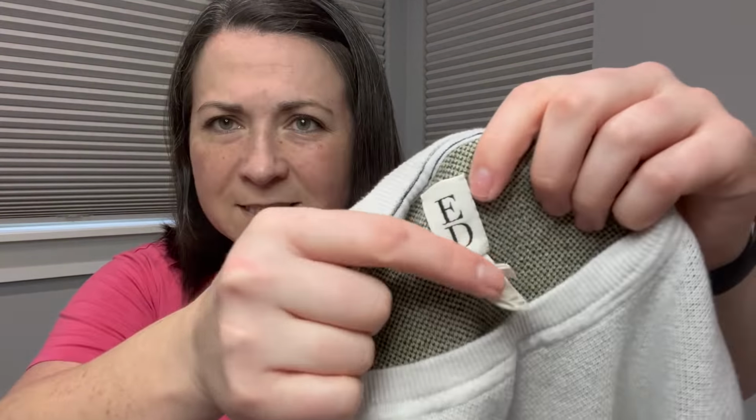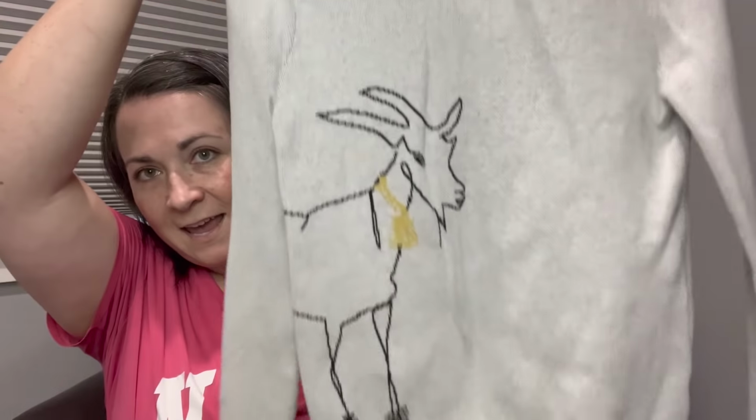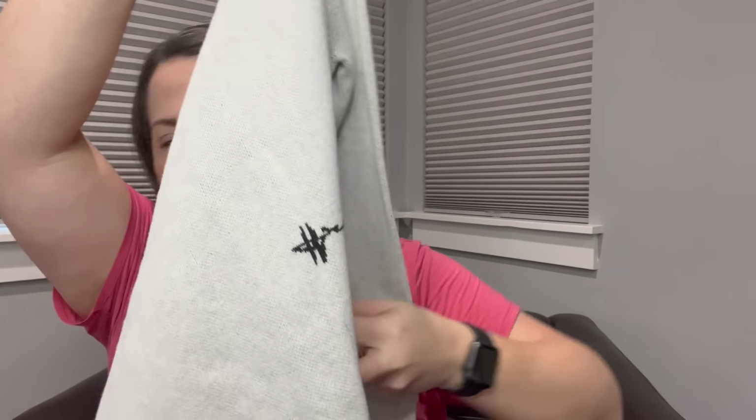It's not bad. Okay, this I'm pretty sure is this Ellen DeGeneres line? I don't even know where this is sold. It says ED, it's a size extra small. And it's just this goat with a, is that a gold chain necklace? And the butt is on the back, which you can't see, but there's the booty. I don't know.